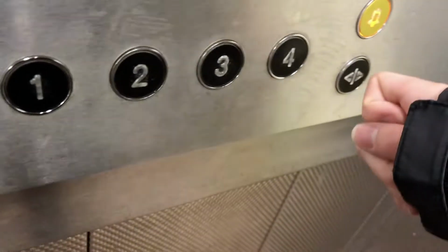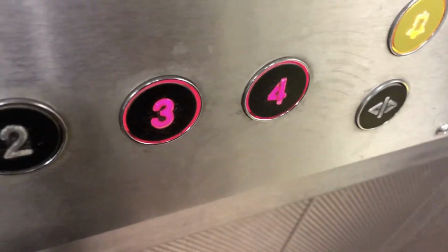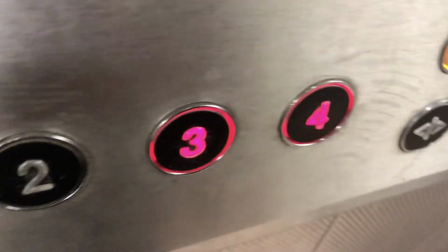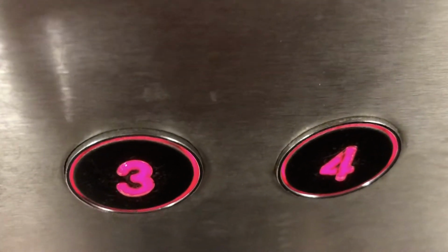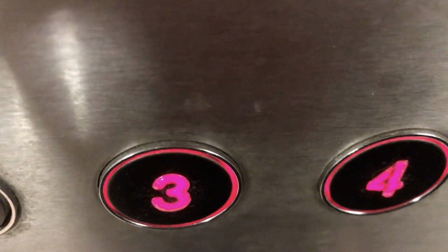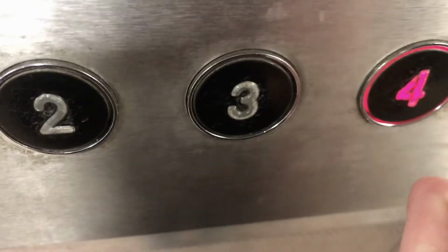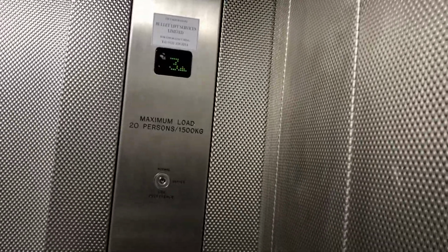There it is. Go in. What floor are you going to? 3 floors, mate. 3 and 4. Going up. Two up, 3rd floor. Doors open. Good. Thank you. Have a nice day. 4th floor. Doors. These used to be Bennies and they were modernised by generics. Capacity 20 persons, 1,500 kilograms. Go back down to 2, 1 and ground.